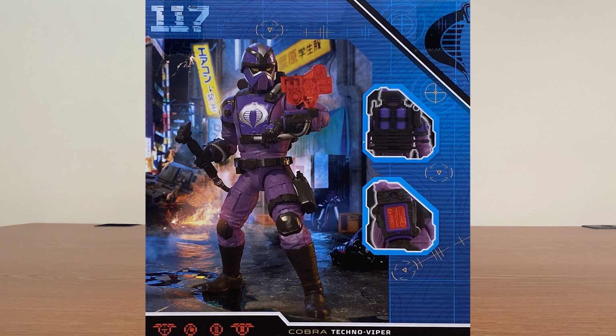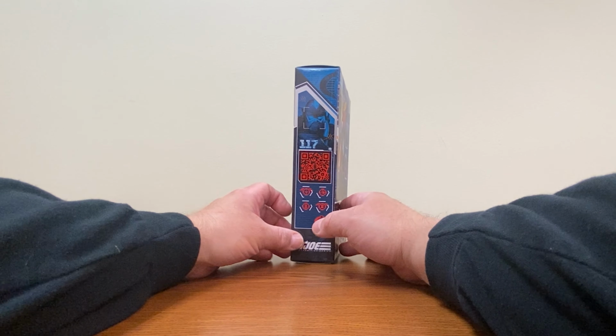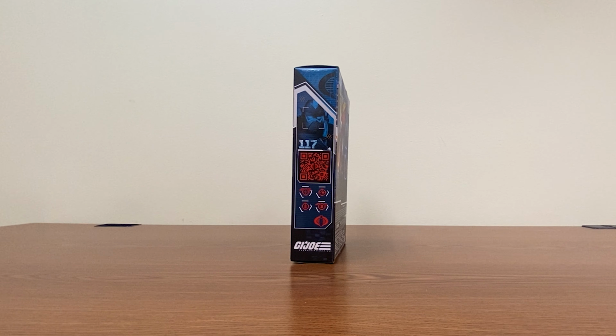And on the back, we see the Techno-Viper standing in what looks like the middle of a battlefield, holding one of his tools while he diagnoses something, I'm assuming, on a vehicle of some sort. And instead of doing the standard product shot that they've done previously, where they just showed the figure in a static image with some highlighted bits, they actually have this as a diorama, since they don't have that sort of thing on the front of the box anymore. Not a bad change, though I do think the artwork on the box has suffered a bit.